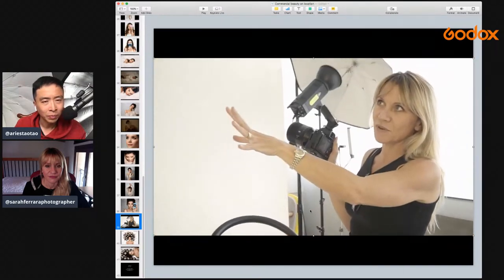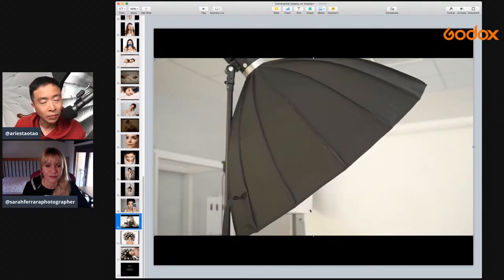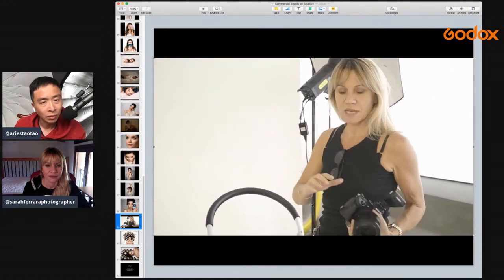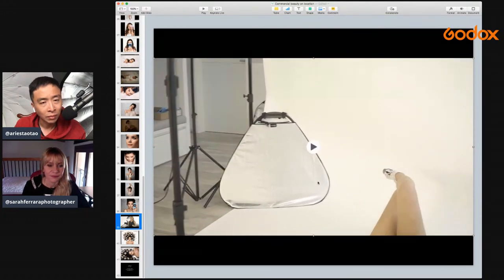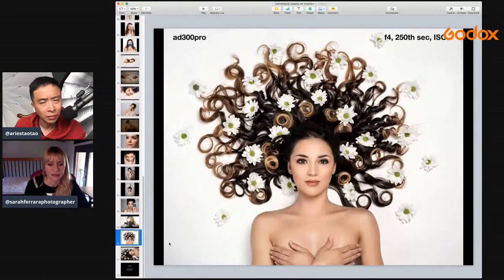And then as our main light, we've got the AD300, and I'm using the 85, which has got a slightly shallower softbox, so that the light really spreads out. And I'm going to use a reflector as well. So let's go. Okay, and this is the result.